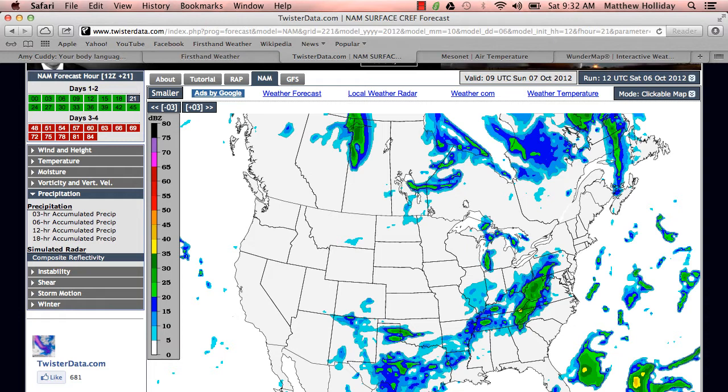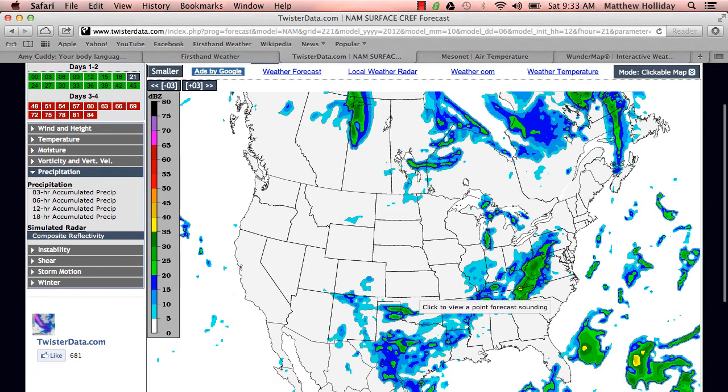So we're going to talk about it just a little bit and explain our thoughts behind why we think that it's actually possible. You can see it at 21 hours right here in the Texas Panhandle and western Oklahoma. This is that wave that is going to move through, and precip does start developing at 21 hours, which will be probably 5 or 6 o'clock Sunday morning.